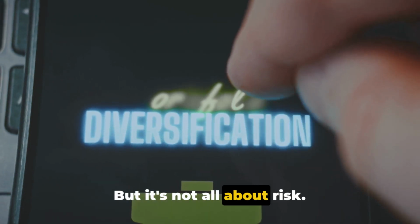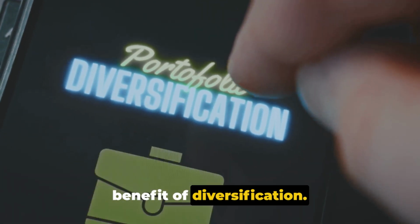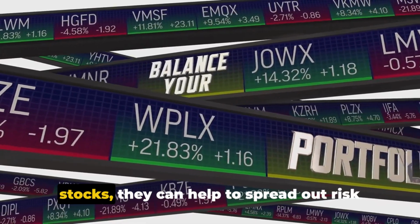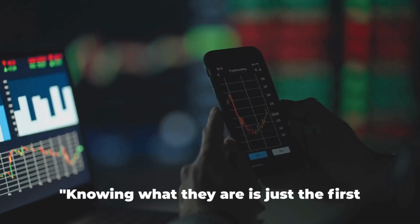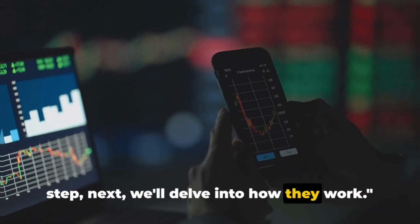But it's not all about risk. High-yield dividend ETFs also provide the benefit of diversification. Since these ETFs invest in a variety of stocks, they can help to spread out risk and potentially smooth out returns. Knowing what they are is just the first step. Next, we'll delve into how they work.